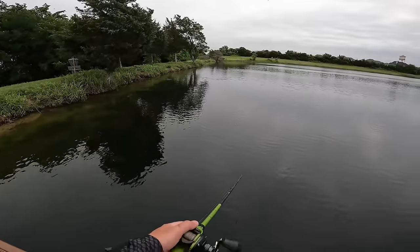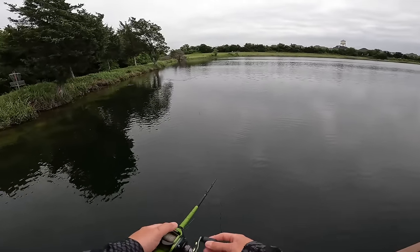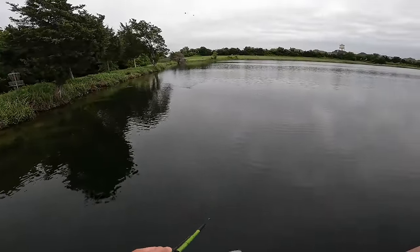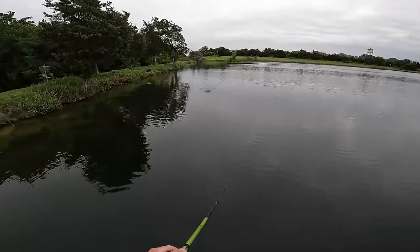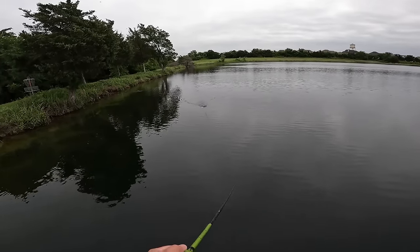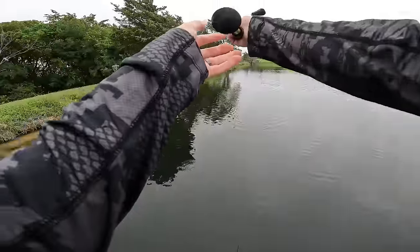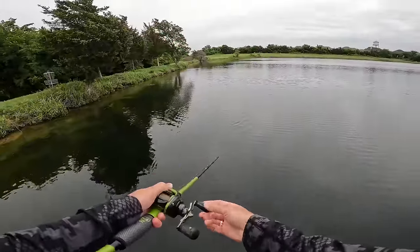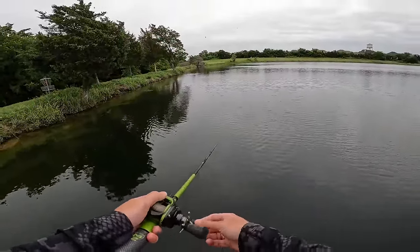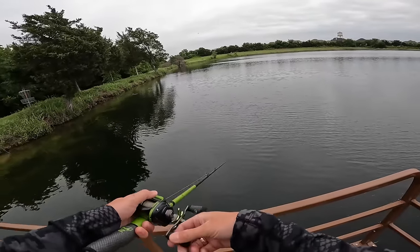And as a matter of fact, this is probably not the right topwater for the situation, specifically being that it drops off pretty quick right here. But I want to catch one on topwater, and I didn't feel like re-rigging what I already had. So we'll make a few casts with this thing. But with these conditions and this water clarity specifically, probably a popping frog or just a hard plastic popper would be better than a walking bait.